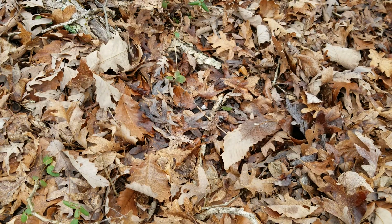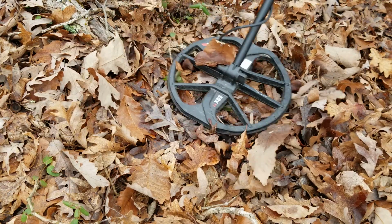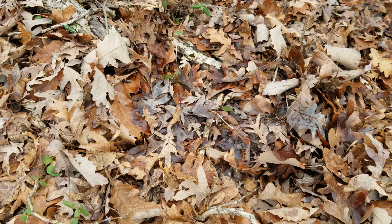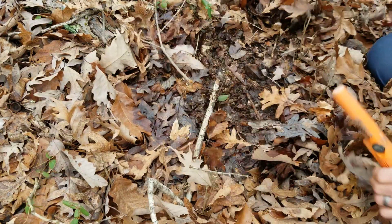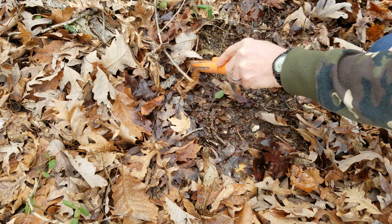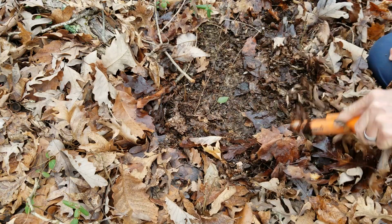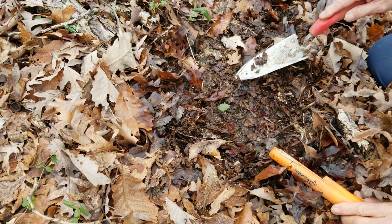There's a 12. Yeah, let me see if they had any iron in it. It shows iron and then it don't show iron. Don't know. We're gonna see. Just so wet.